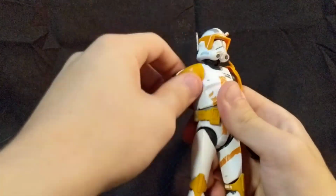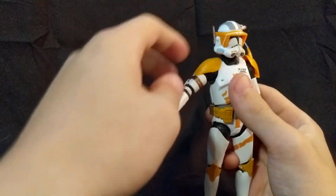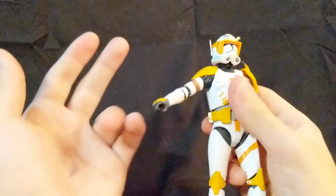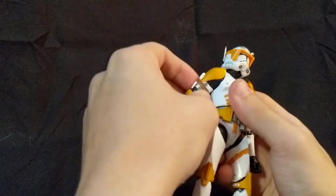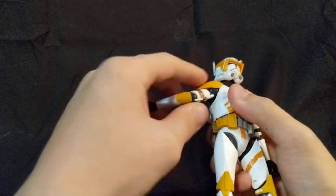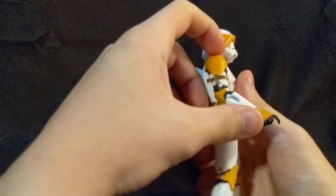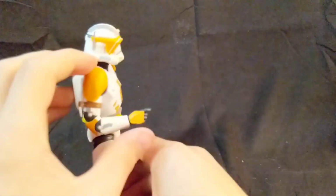His arms can go all the way around and can only go up about this far because of his shoulder pads. They are made of a different material, but they're also a harder plastic. He's got a swivel at the bicep, which, if you get the arm out, can go all the way around. And he's got the older clone arms, so they don't go nearly as far. I'll grab my Commander Bly right here as a comparison for the side.